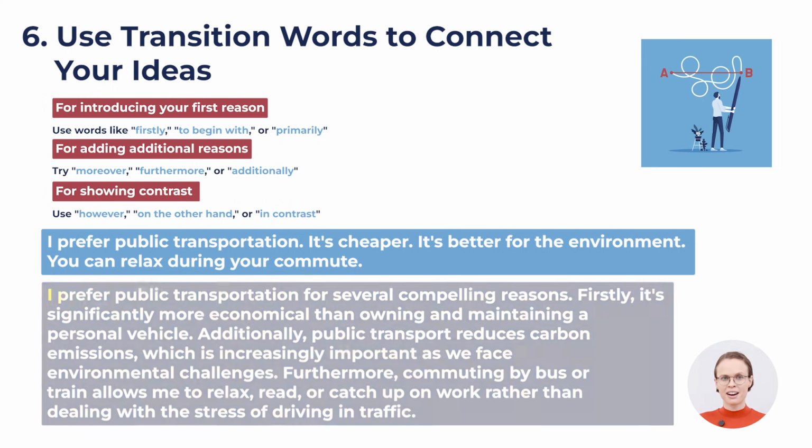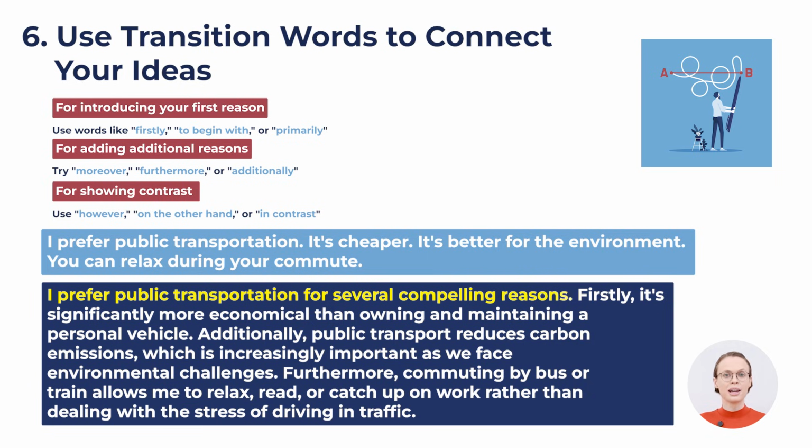Now, check this out. "I prefer public transportation for several compelling reasons. Firstly, it's significantly more economical than owning and maintaining a personal vehicle. Additionally, public transport reduces carbon emissions, which is increasingly important as we face environmental challenges. Furthermore, commuting by bus or train allows me to relax, read or catch up on work, rather than dealing with the stress of driving in traffic." As you can see, the second example uses transitions like firstly, additionally, and furthermore. It flows much better and shows clear relationships between ideas. That's why it's extremely important to use transition words throughout your survey response.